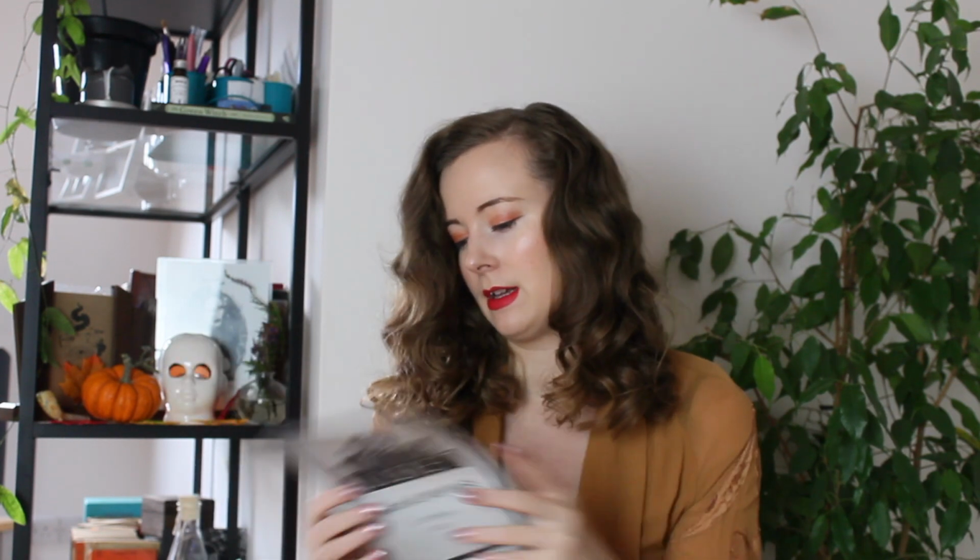We will just bust right into this box because I'm sure we're all desperate to see what is inside. First of all, we need to find out what our theme is and what magical goodies we've got. Okay, so our theme for this month is Magickal Intentions, October 2020. So this little booklet will tell us all about everything that's inside, so we shall ignore that one for now and come back to it later if we need to know anything.